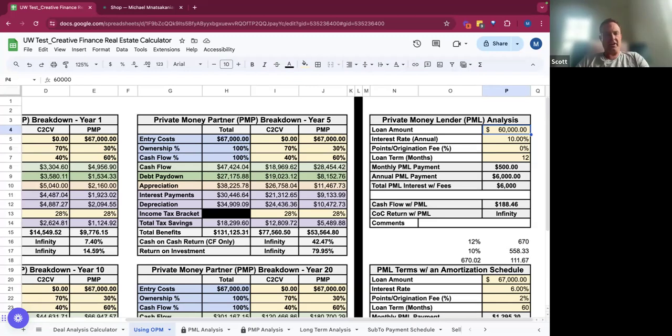Hey, thanks, Michael. Thanks for answering all my questions. So going back to PMP versus private money lender, it sounds like as the deal size gets bigger, you're going to tend to have to go with the partnership much more. So if you're looking at deals of 1 to 2 million or up, is it always a private money partner at that point? Or are you just not going to get private money lenders at that size?